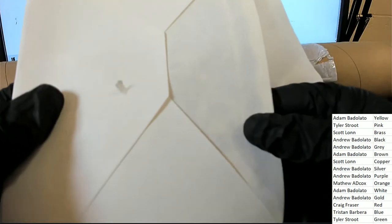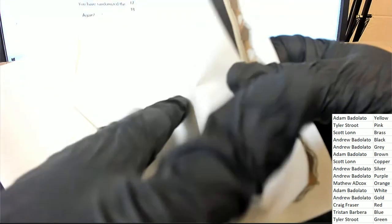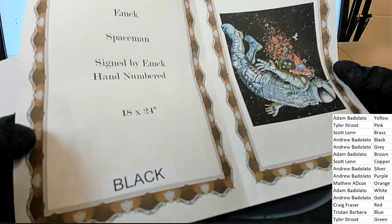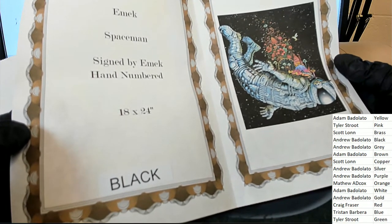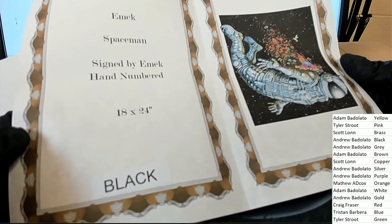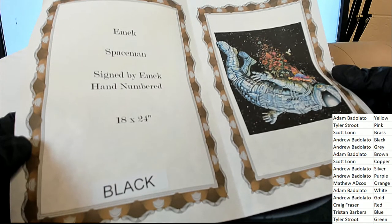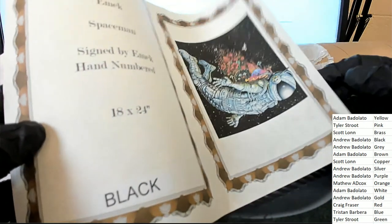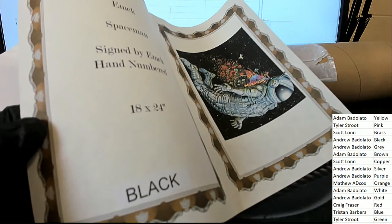Good luck, everybody. The winner is... It's black, and it's an Emmick Spaceman. Oh, my. I'm pretty sure this one is a bounty type hit. Emmick Spaceman, signed by Emmick and hand numbered. This is a big hit, and black is owning this. Congratulations in the break, Andrew B. with black.